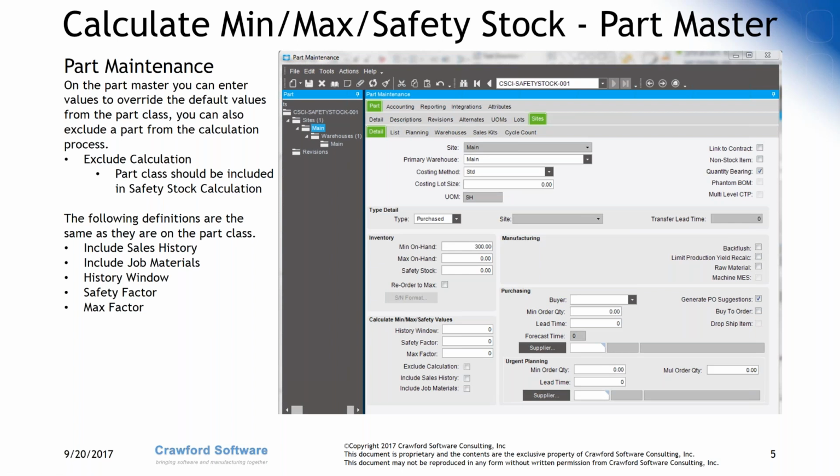And these values on the part master can serve as an override. So we've got the history window, the safety factor, and the max factor, along with those include sales history or include job materials options. The one thing that's a little bit different is the exclude calculation. If you remember on the prior screen, we had include. Now it's exclude. So on the part class, you set raw materials, and everything that has an ROH or an ROW, depending on how you set up your raw materials as the part class definition, is going to get included in the calculation process.